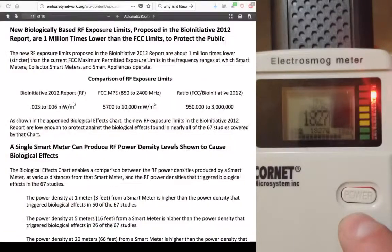So that level right there, 1,827, I do find alarming. Now, the biological effects here, if you want to get into what this stuff can actually do to the DNA, it's insane. It starts to talk about, here, let's go right down here. Let's take another look at it.